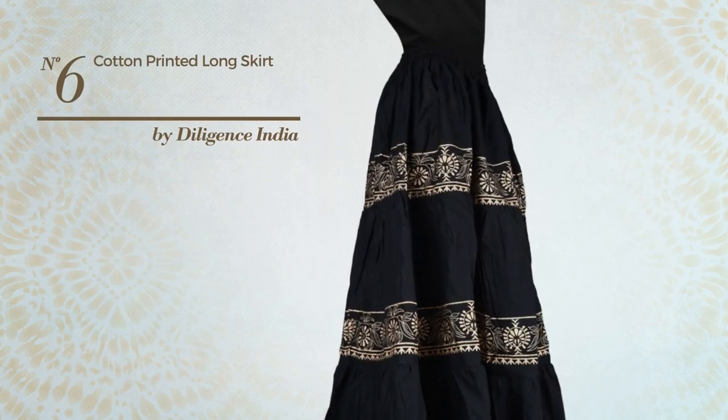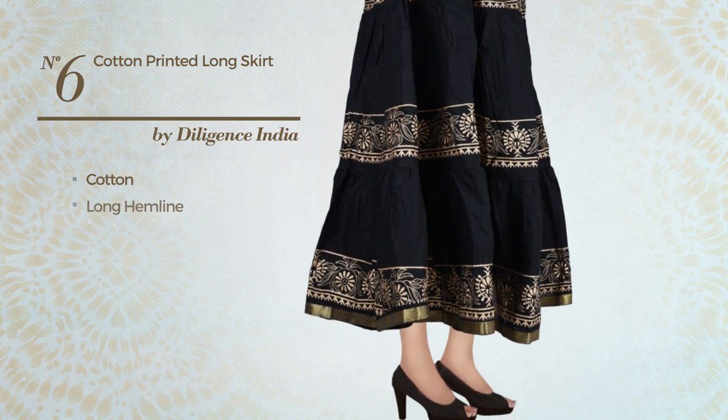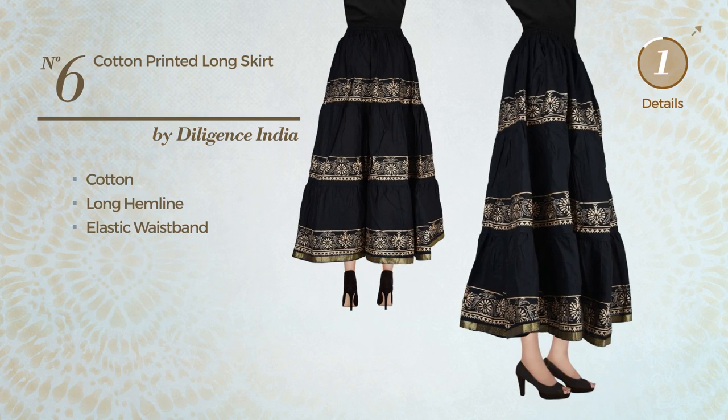Number 6, an all-holiday skirt, made of comfortable cotton. This skirt includes, long hemline and elastic waistband. Available in 3 colors.